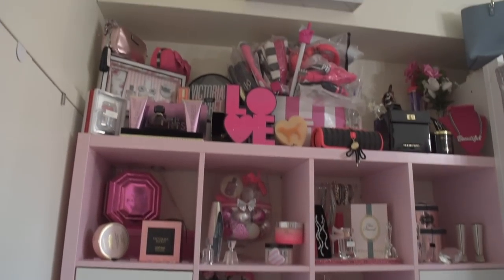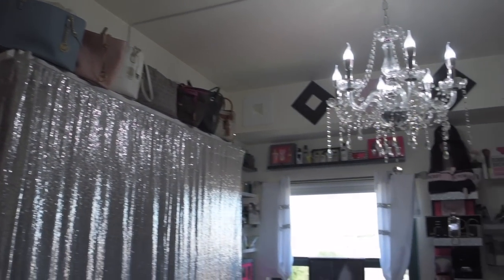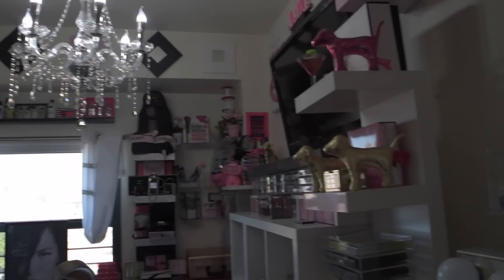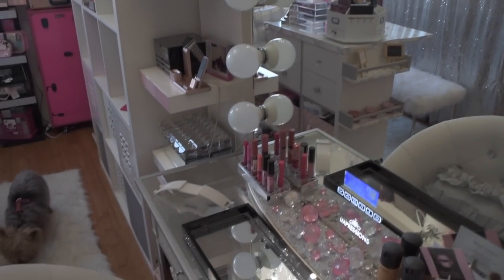It's actually smaller than my other room, despite the fact that I have so much stuff in here and it looks like I have more stuff. This is actually small, so I had to come up with an idea that would work for me and could benefit me so I can have the best of both worlds. Without further ado, let's get into this bed, shall we?